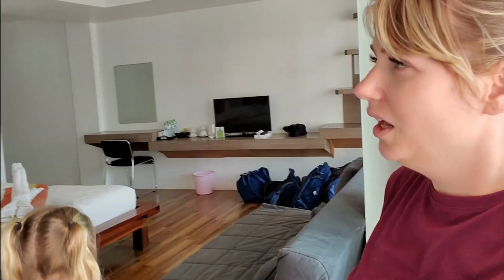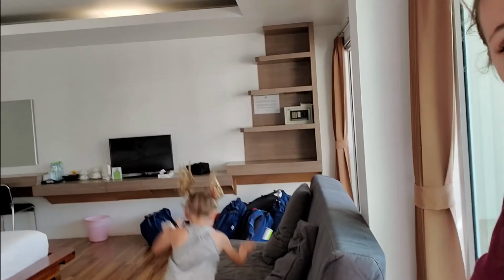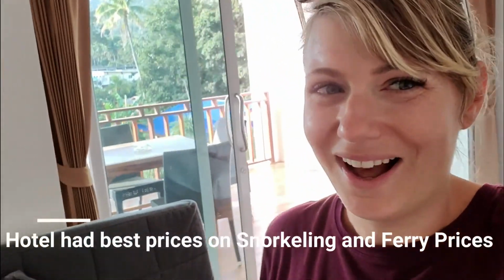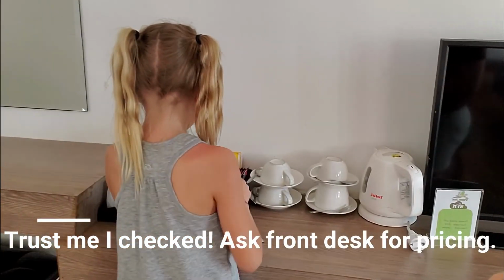So, yeah, this room is actually really nice. It's like a little tray ceiling. Watch this. Crazy. And then I've heard we have a very, very big bathroom, but it is being occupied at the moment. And sugar. So, and coffee.